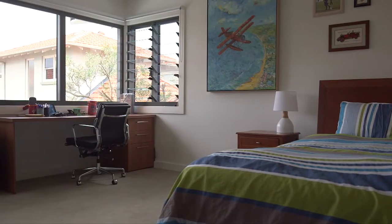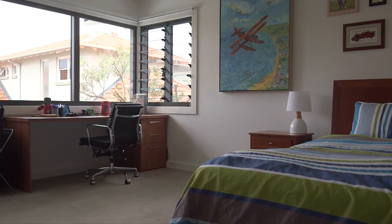Upstairs, are the kids happy? Yes. Yeah. Great big bedroom, great big desk. When all their stuff gets off the floor, they go, gee, they're big rooms.